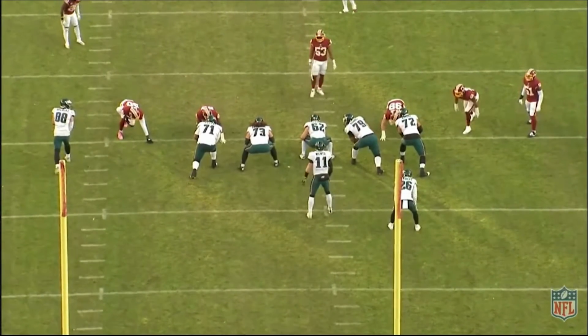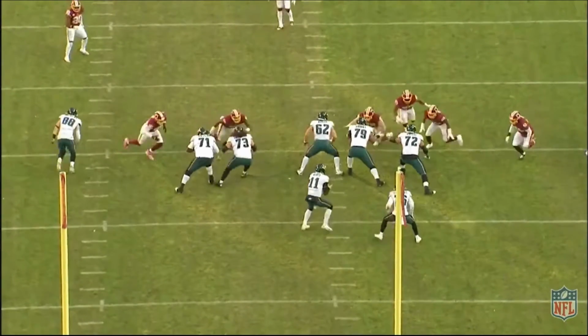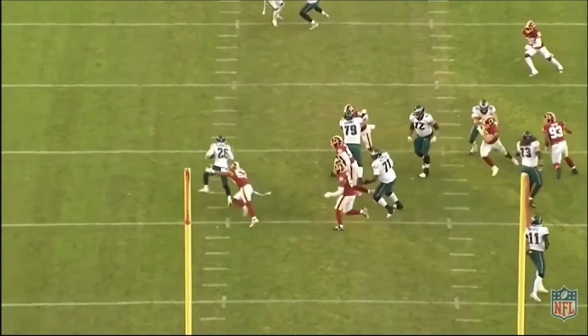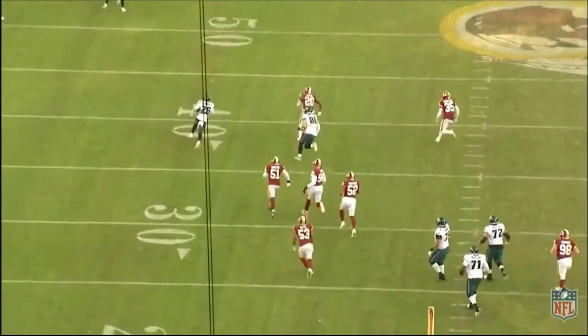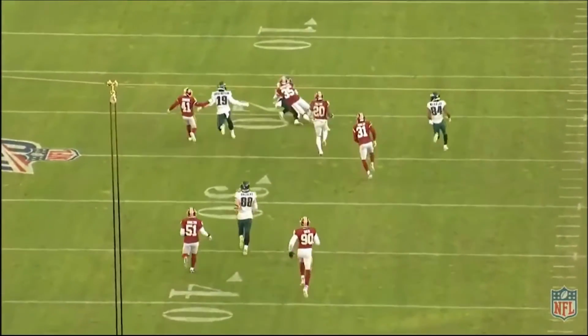I will say that not everything is perfect about Sanders' game. A recurring theme with Miles last year was that he didn't always have the breakaway speed that you're looking for at the running back position. Sometimes you'll find that defenses will be able to track him down from behind, or at other times he'll get pulled down by just one defender in front of him.